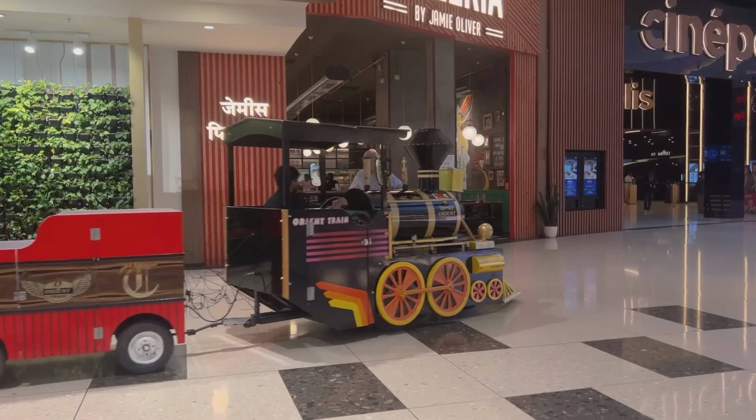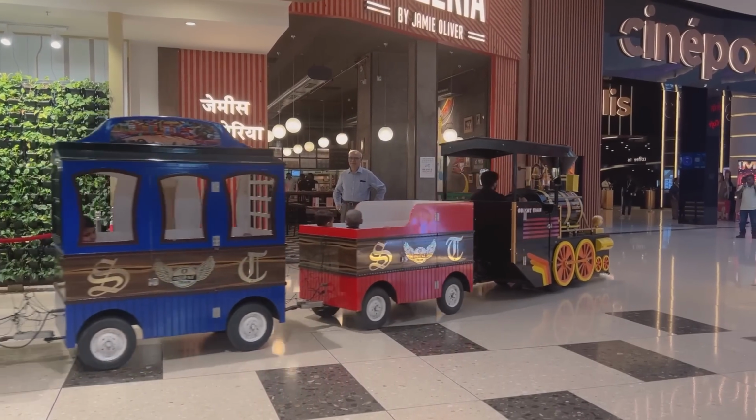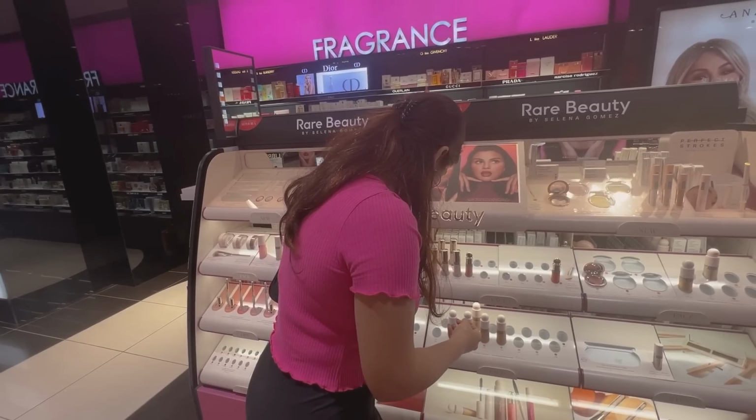So we are done eating. He's still eating, and Kritika is waiting to shop. So we are gonna go now, rush and shop. That's the plan.